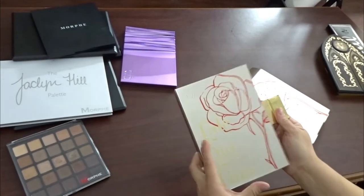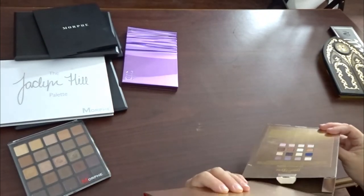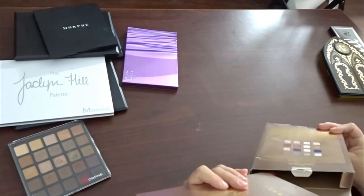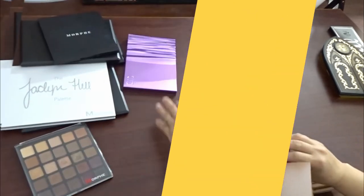But yeah, I'm keeping this. Whether I use it ever again or not, Beauty and the Beast is my all-time favorite, and I don't care what anybody says. I'm never getting rid of this. Don't care how old it gets.